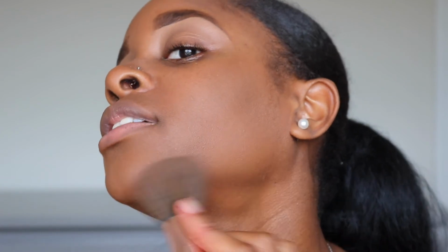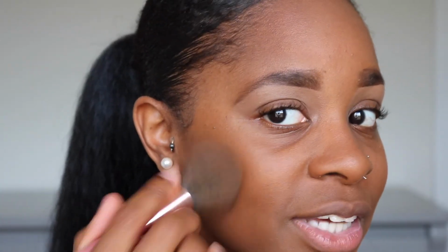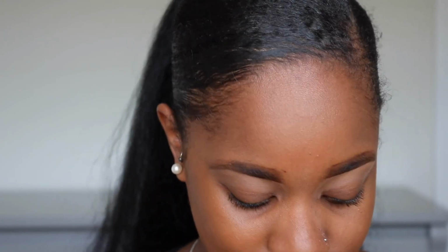Another tip is blend your foundation down to your jawline so you don't have a line of demarcation. Okay, blend it out. And now I'm gonna take it and that gets off any excess. So I have 4 different formulas on my face. I think I covered my whole face. I'm just gonna go through and set my face with powder. Okay, so I just went back and pressed that powder into my skin.